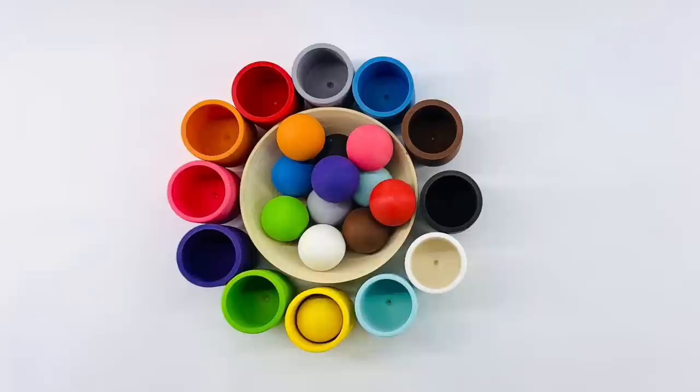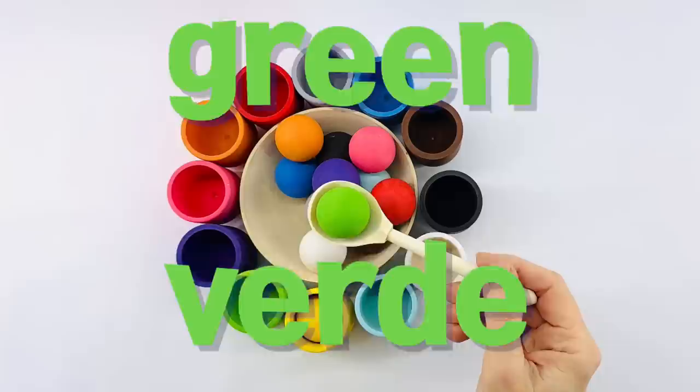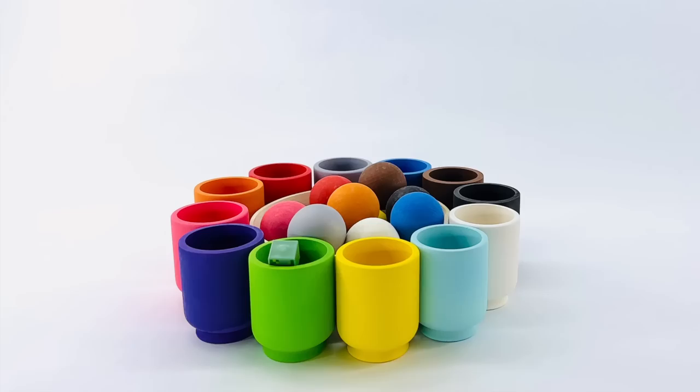Now, how about the green ball? Green in Spanish is verde. Verde. Hey, what's that in the green cup? It looks like a Minecraft man.